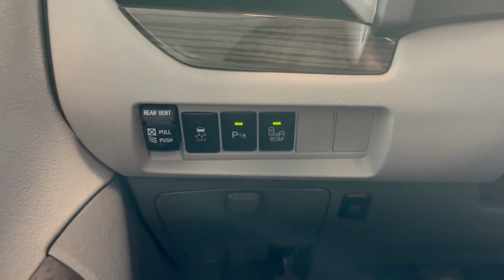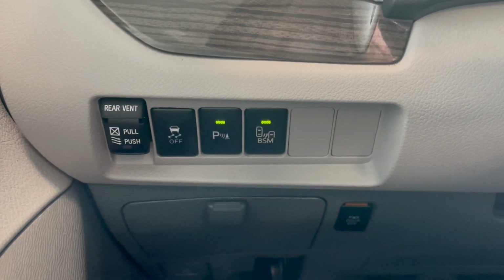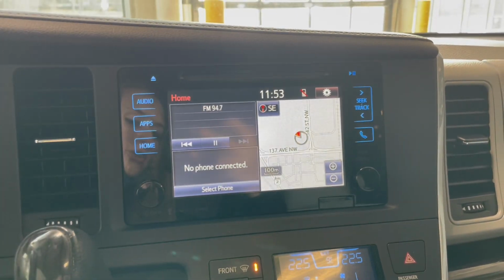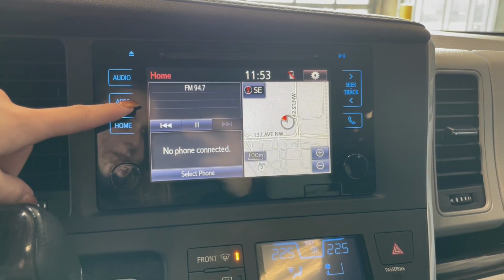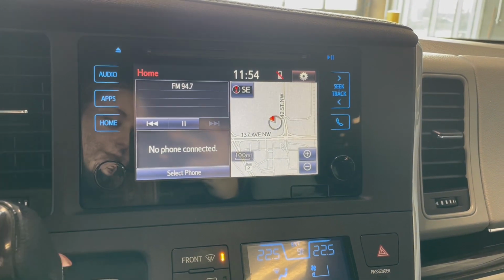Down on the left side here, we've got our blind spot monitoring and your parking sensor buttons. Over on the touchscreen, we have AM/FM radio, Bluetooth phone connection, navigation, as well as your backup camera.